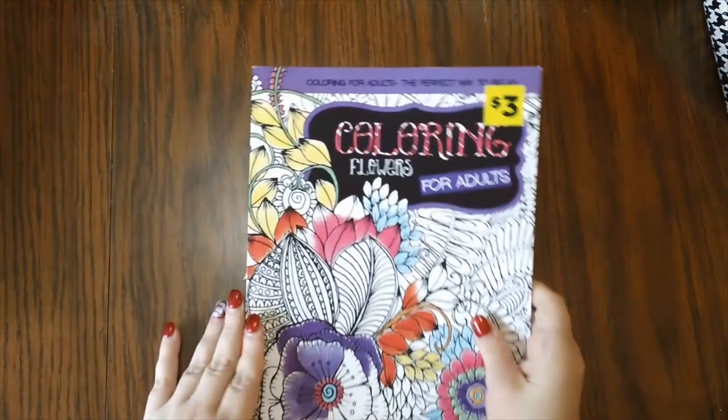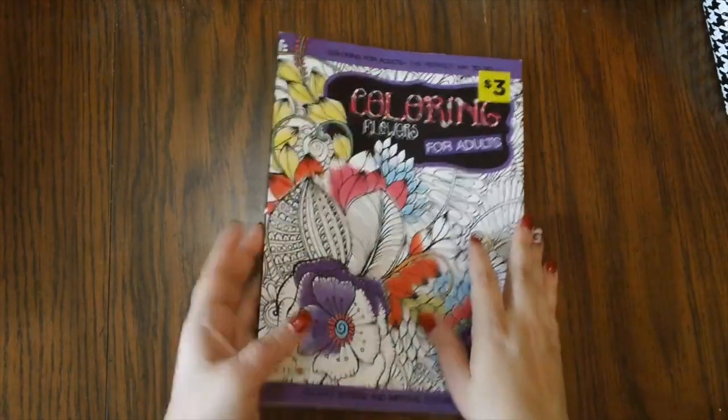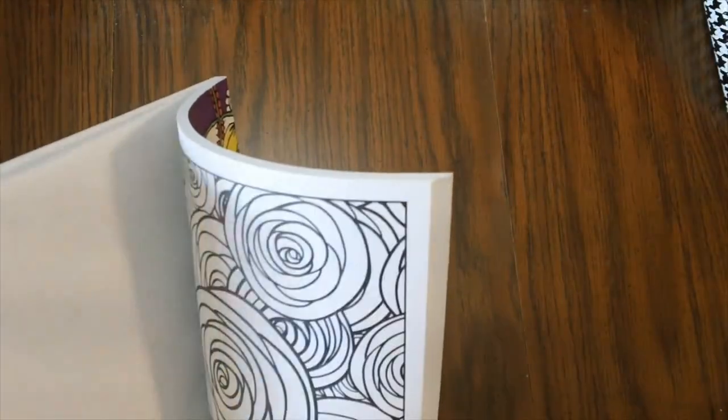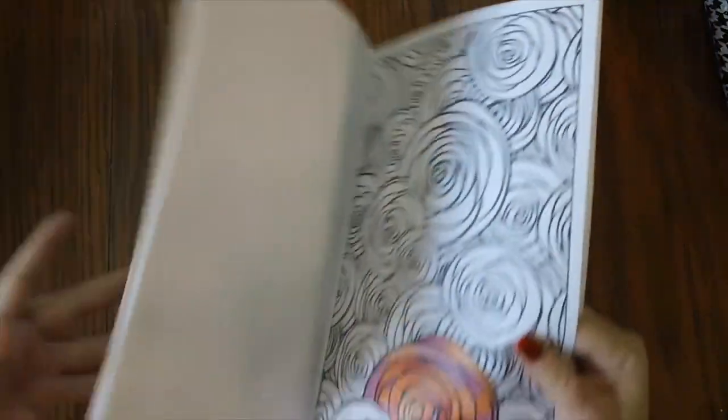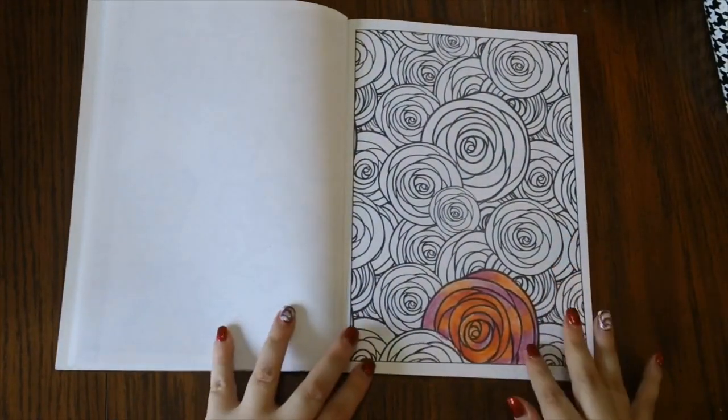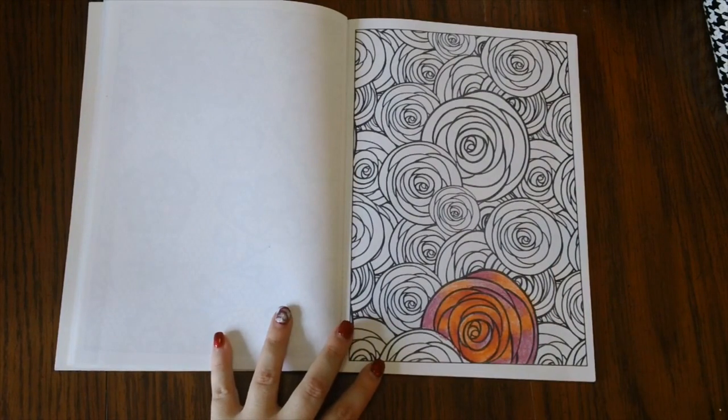This next book is a Dollar General book, and this is Coloring Flowers. And I just have a WIP in this book. I was just messing with some Crayola pencils. So this is a page of roses. What I thought I would do is pretend that they were white roses and then they were just dyed different colors.